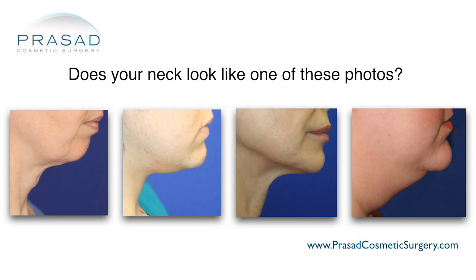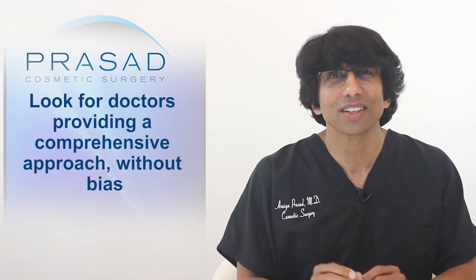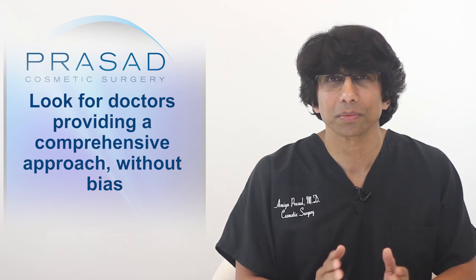While having a non-surgical treatment to improve the appearance of a double chin may be attractive, it's important to recognize that there are many different anatomic issues which can all be described as a double chin. This means that a proper examination by a doctor without any bias is the first step to your understanding what treatment strategy is best for you.